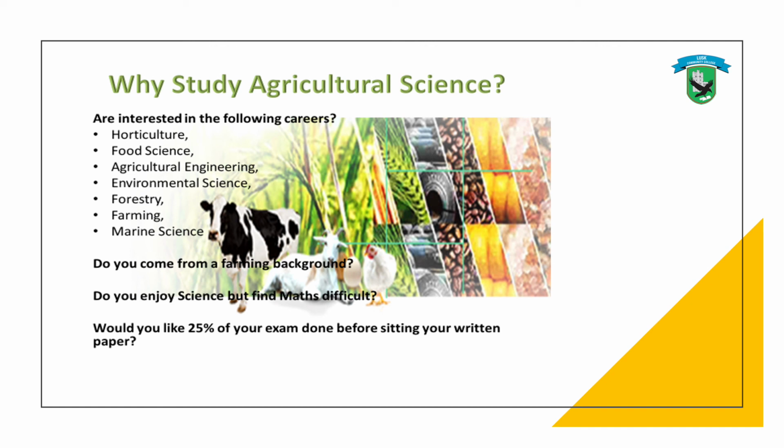Next one, do you enjoy science but find maths difficult? So ag science is often described as a really nice science subject because it doesn't have the heavy equations that maybe another science subject would have. It has quite a large volume of content, but it's all quite understandable. The reason for this is agriculture is something we are familiar with and we can relate to. We're not being asked to imagine very abstract contexts or very abstract ideas. It's all about things we've heard of before, the animals we know about, soils we've heard of.